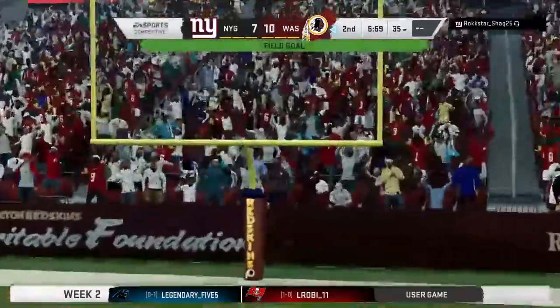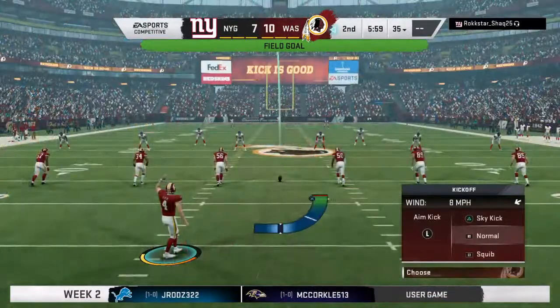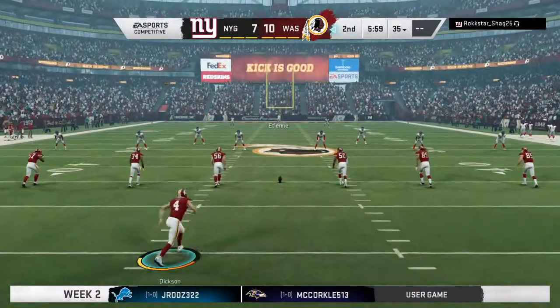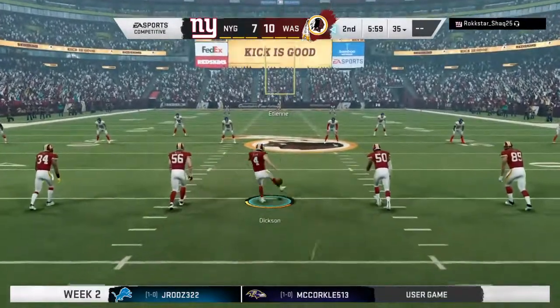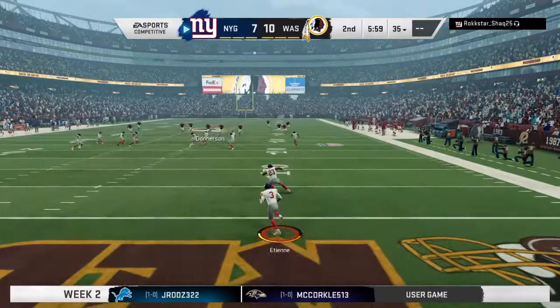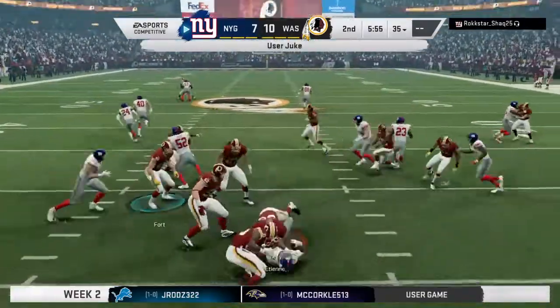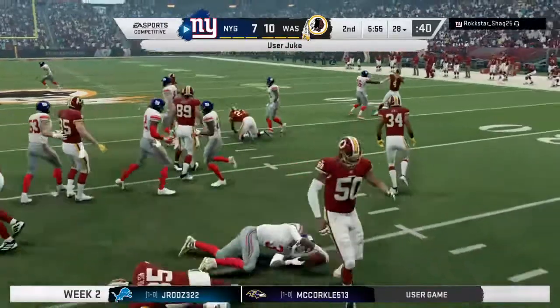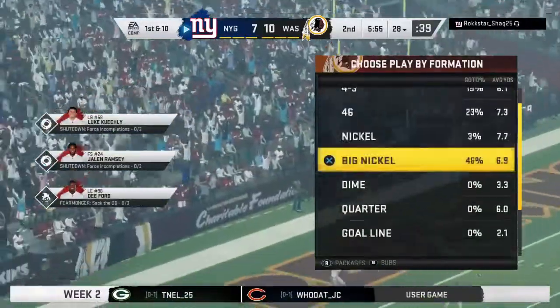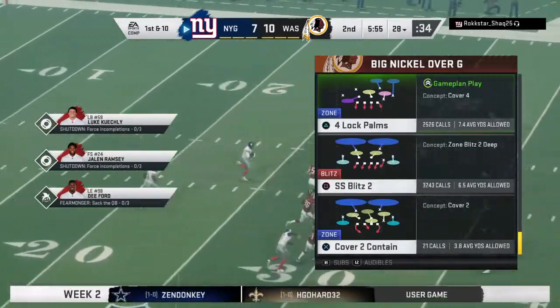And this one is right through. And they take the lead here now at 10-7. A good drive gets them inside the 5, but they could not punch it in. And credit the defense, too. Make sure that happens, because that was the old bend but don't break approach. Made sure they contained them when they absolutely had to and forced the field goal attempt that went through. First and 10 at their own 28-yard line.